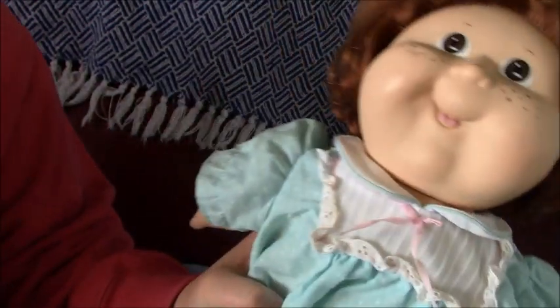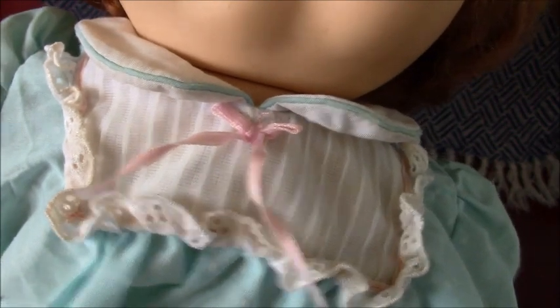She's got a little Cabbage Patch top on, like a shirt. It's a mint green one, and it has the Cabbage Patch Kids logo on it. It has a pink ribbon on the front.